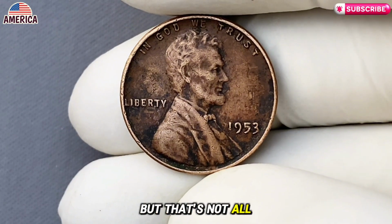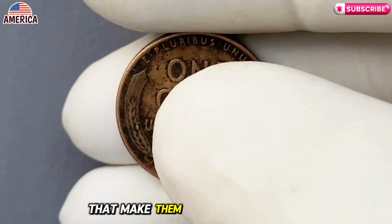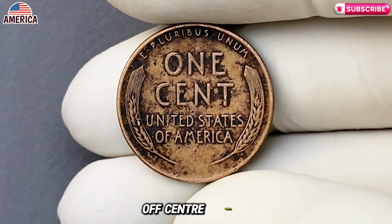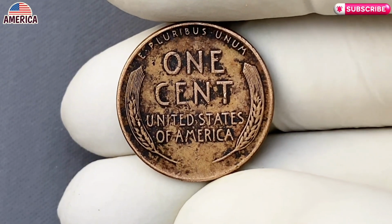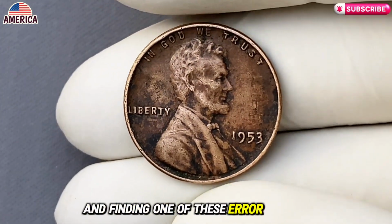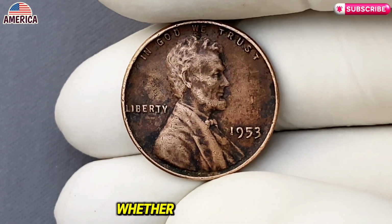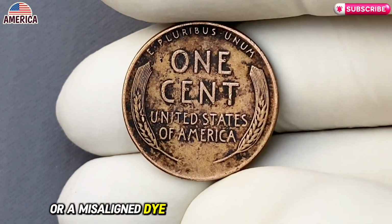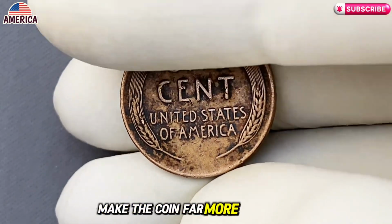But that's not all. Some 1953 pennies have rare minting errors that make them even more valuable. Errors like double strikes, off-center strikes, or die cracks can dramatically increase a coin's value. These types of minting flaws are not common, and finding one of these error pennies can be like striking gold in the world of coin collecting. Whether it's a double die, where the design is struck twice, or a misaligned die, where the image is off-center, these unique variations make the coin far more desirable.